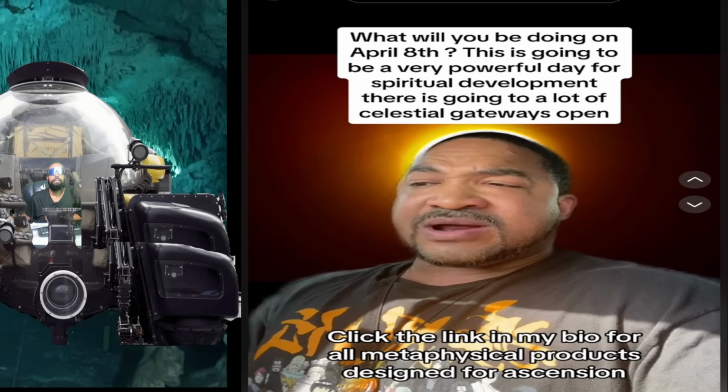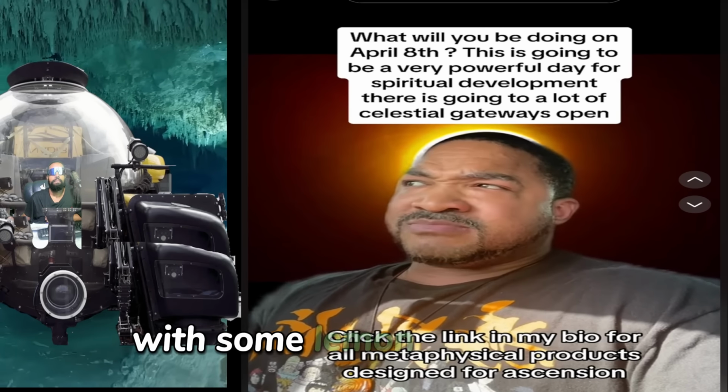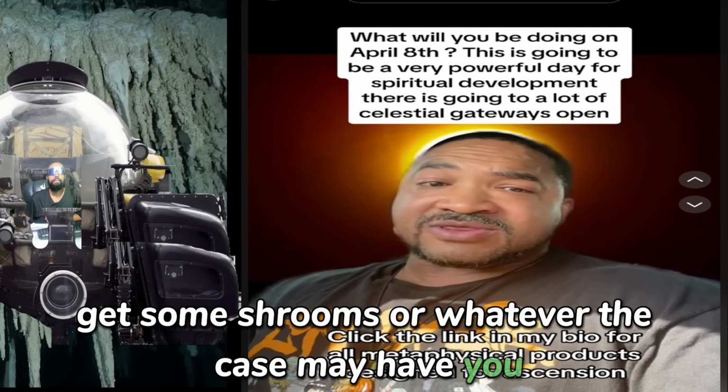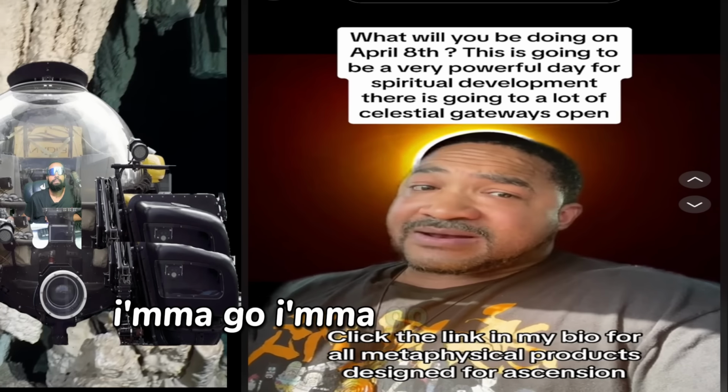And then at that point, what I'm gonna do is I typically get my Blue Lotus tea. I'll drink a little Blue Lotus tea with some lemon and honey. And then what I'll do is I'll then dabble in my entheogens, get some shrooms or whatever the case may have you. Ayahuasca, something of that nature. And I'm gonna tap in.